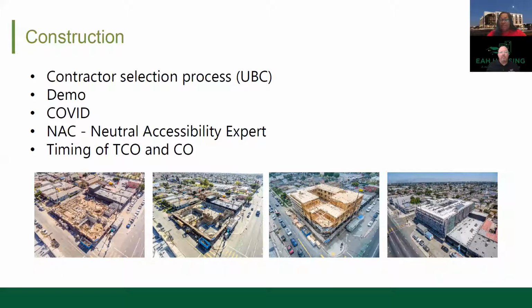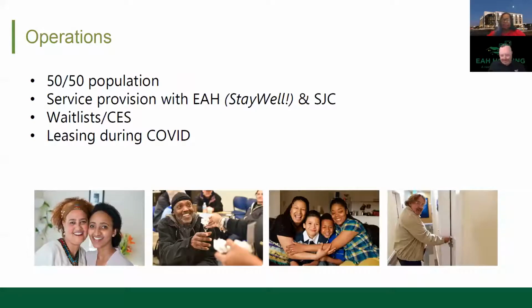And at this time, I'm going to turn it over to Tim Kohler, who is our Director of Permanent Supportive Housing. Thank you, Lisa. Now that the easy work is done, let's talk about how we operate this beautiful property.